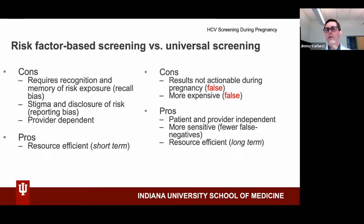The cons are that some people might say the results aren't actionable during pregnancy. Yes, I can diagnose a woman with hepatitis C, but if treatments aren't approved for use during pregnancy, what am I going to do with that information? Again, I think that's not a great argument because quite simply, you could refer the person for care postpartum. That's something you can do. You can make sure their baby gets engaged in care. You can make sure that other potentially positive people get referred for testing. So their partners, their other children, for example.